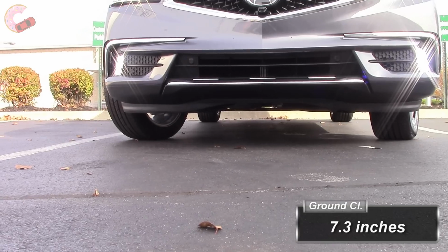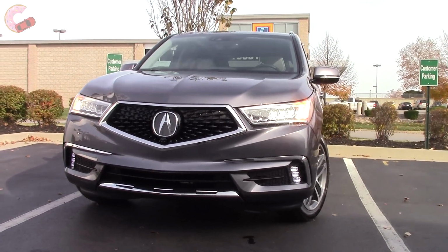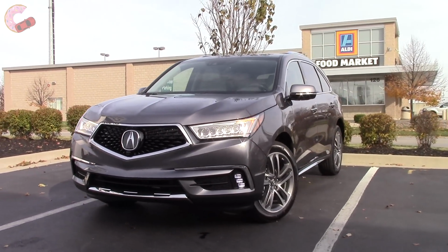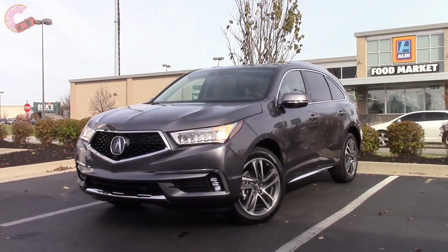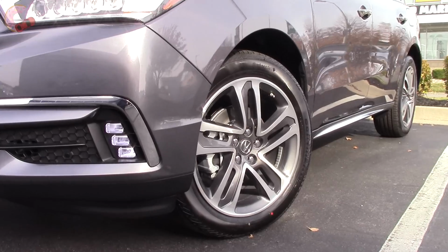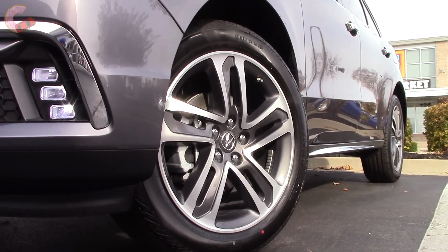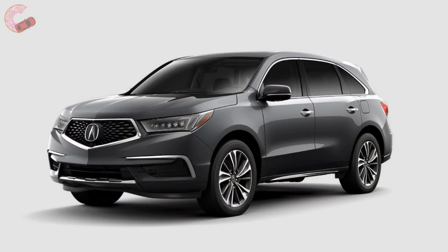Ground clearance is 7.3 inches, pretty standard for the class. As you would expect, each trim comes with its own wheel design. The Advance comes with these 20-inch split 5-spoke alloy wheels with gray inserts. And the Technology also has 20-inch wheels with a different design. The base model's wheels are 18-inch alloys, but any of the trims can choose the optional Berlina black or dark chrome wheels, also 20 inches.